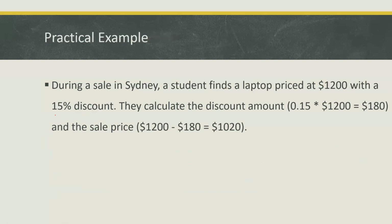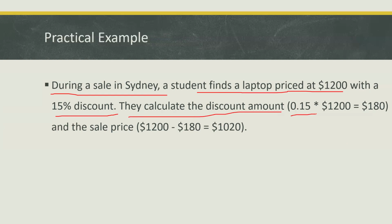Practical example, like during a sale in Sydney, a student finds a laptop priced at $1,200 with a 15% discount. They calculate the discount amount, 0.15 multiplied by 1,200, which becomes 180. And the sale price, if they deduct 180 from the original price, they will have to pay only $1,020.